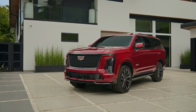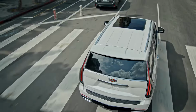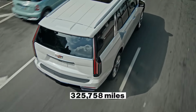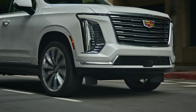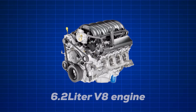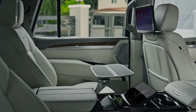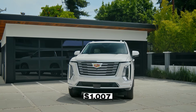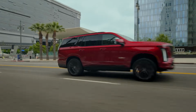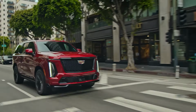Big, bold, and luxurious, the Cadillac Escalade ESV is the epitome of refinement and durability. With the highest reported mileage of 325,758 miles from an '09 model, this luxury SUV isn't just about good looks, it's built to go the distance. Under the hood, it boasts a reliable 6.2-liter V8 engine, and the 2024 model offers a generous 41.5 cubic feet of cargo space alongside its premium interior. Sure, the $1,007 annual maintenance cost isn't light, but with a solid reliability score of 85 from J.D. Power and a first 5-year maintenance estimate of $6,894, it's a worthy investment.